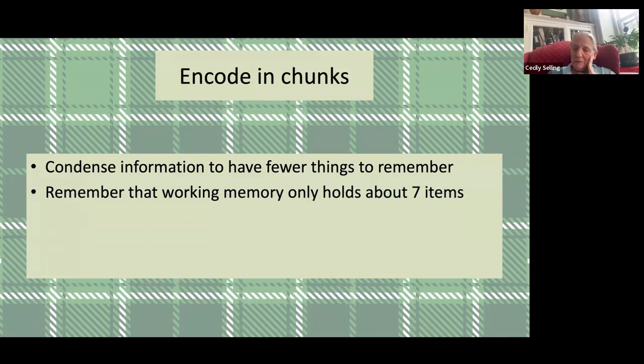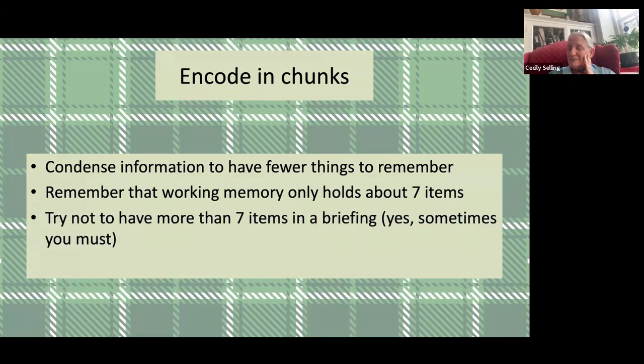And remember that working memory only holds about 7 items, so try not to have more than 7 items in a briefing, though sometimes you have to have more. But the next slide I'm going to show you has 2 directions for dances. Here's the first one.